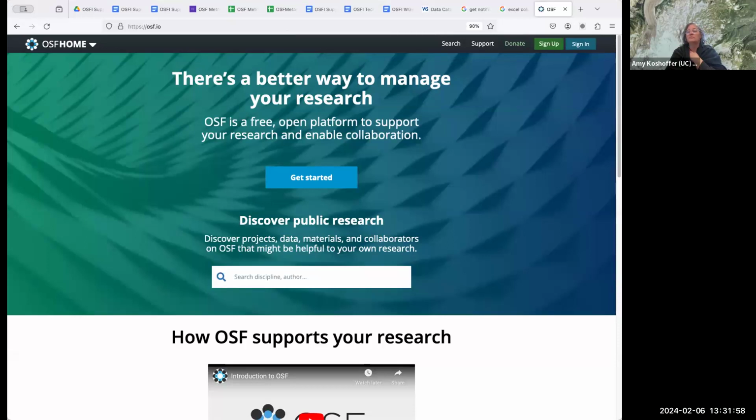Sure. So OSF storage, because it's free and it's a free tool that anybody can sign up for, there are storage caps on projects and registrations. If the project is public, you can store 50 gigabytes of data in the project. And that 50 gigabytes also applies to subcomponents of projects. You call them components, it's just a sub project. If you create a child project, you can have 50 gigabytes for each of those children.